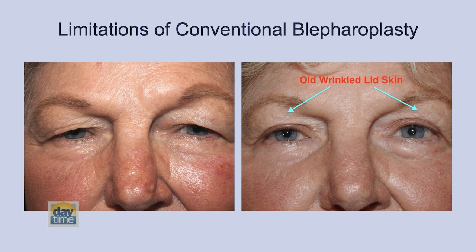Wow, and so how would you describe having an upper lid blepharoplasty without resurfacing? Yeah, having it without resurfacing is really settling for half measures. The results are really inferior and not really what the patients are looking for in terms of a full rejuvenation.